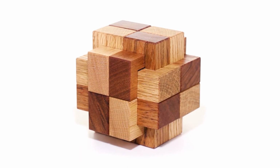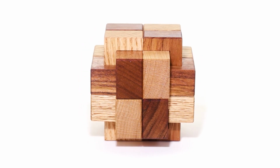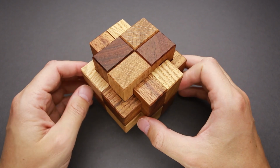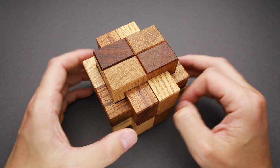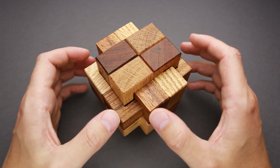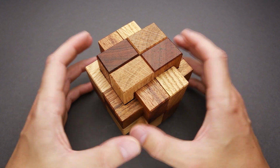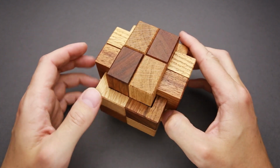Once you're done solving it, you can hang it on a wall and it will look very beautiful. We have only 2 puzzles left to review. The name of the first one is Turtle. It was designed by Alphonse Eichmanns. This puzzle was made using 4 different types of wood, such as pink oak, jaroba, acacia and oak. The puzzle has 13 parts, and the object of the puzzle is to take it apart and reassemble it again.